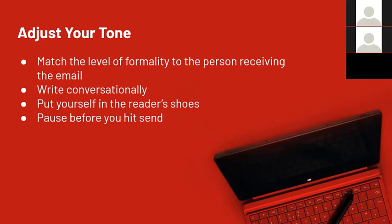Even though you want to watch your level of formality, write conversationally, write the way that you talk. And I think that's really going to make you more comfortable writing emails because you find your voice, right? Once again, you want to put yourself in the reader's shoes and you want to pause before you hit send. This is really important. It's like the good piece of advice where you never want to write an email when you're angry. You want to step back and really think before you hit reply.